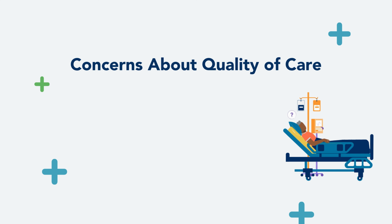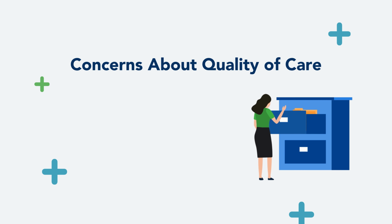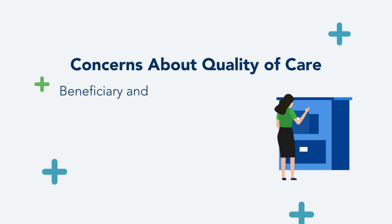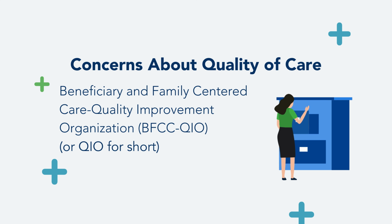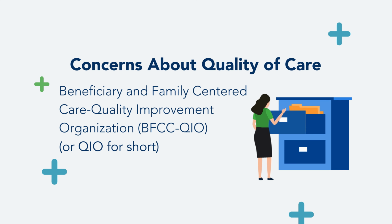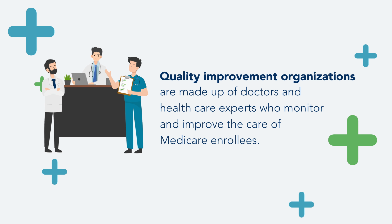Sometimes you may have concerns not about your Medicare plan, but about the quality of care you received from a Medicare provider. In this case, your complaint can be handled by the Beneficiary and Family-Centered Care Quality Improvement Organization, which is called BFCC-QIO, or just QIO for short. The QIOs are made up of practicing doctors and other healthcare experts. Their role is to monitor and improve the care given to Medicare enrollees.